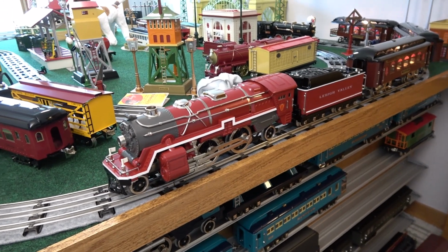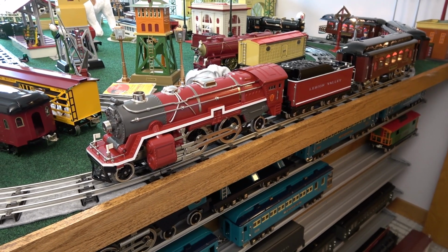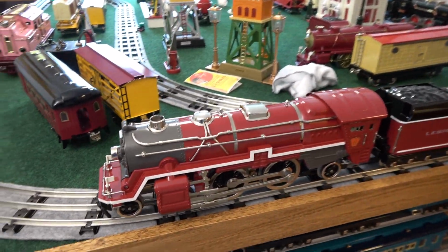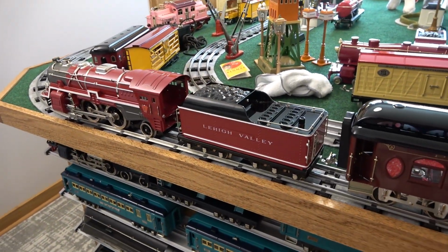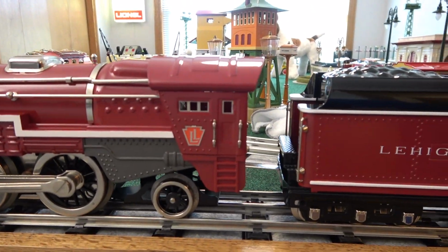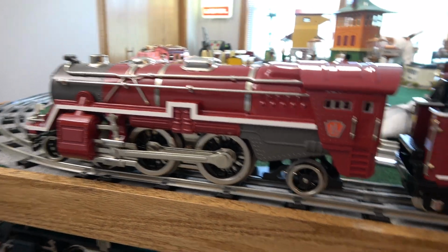Alright, so here's our next train. If you watched my York video, you saw this train. I just acquired this at York. It is a 392E. This is a Lehigh Valley. And it's really beautiful paint work on this particular one with the red. It's like a dark red on it. But you can see it's got the Lehigh Lines logo right there. It's got gray, red, and white color scheme here.